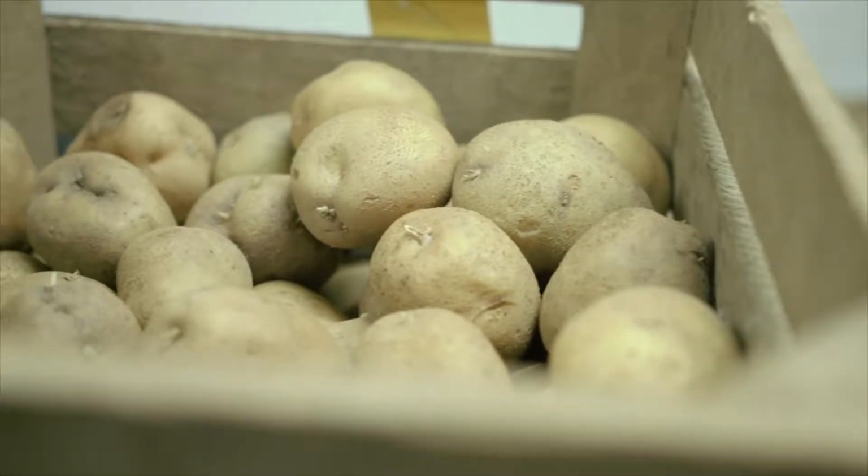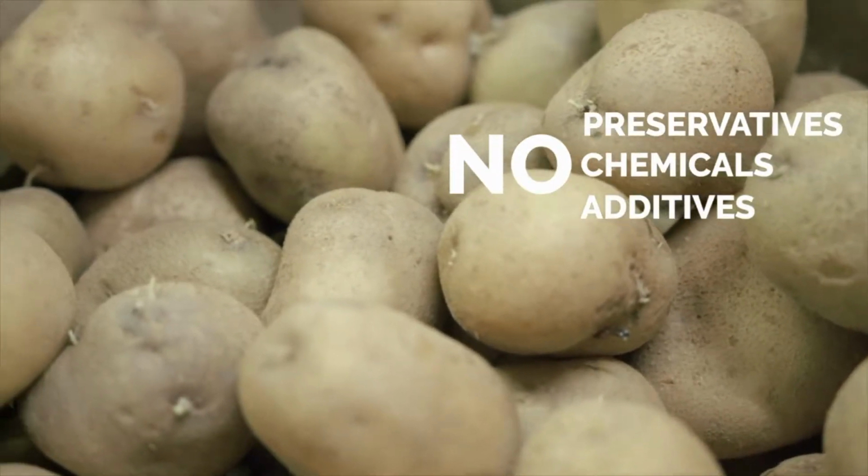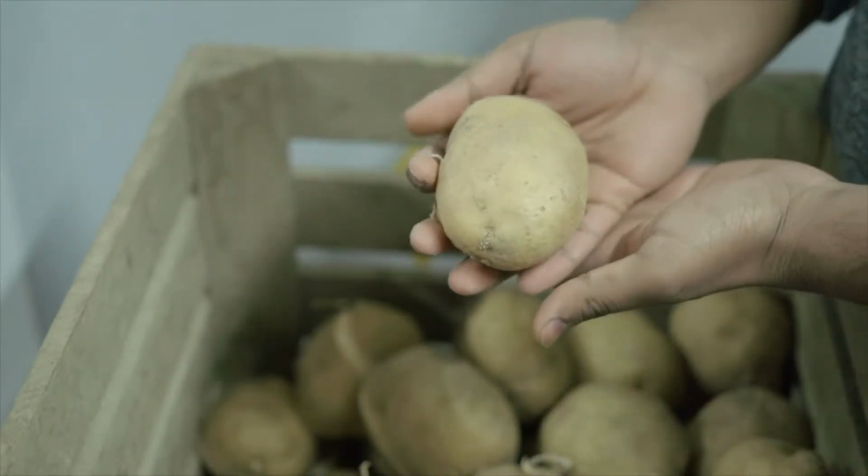The science behind Natural Cuts is actually interesting. It is a process that allows us to not use any preservatives, chemicals, or additives. This process actually gives us the ability to extend the shelf life of these perishable goods over a period of 50 days at room temperature conditions, meaning we don't require any refrigeration or freezing.